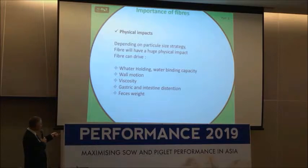Viscosity, of course. Gastric and intestine distension. That's something that we play on before the lactation period in order to increase a little bit the feed intake. Feces weight. We spoke this morning about constipation. That's obvious, coming from the right balance of fiber and from the right microbiota.